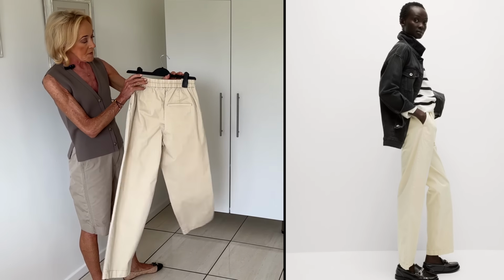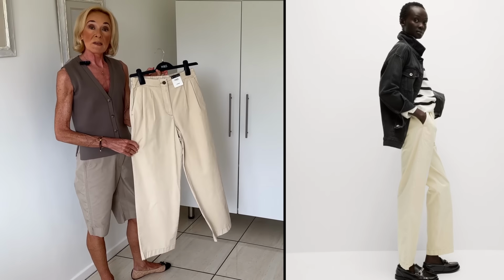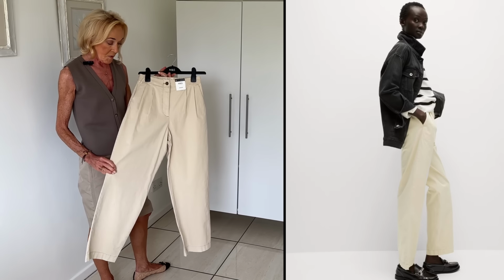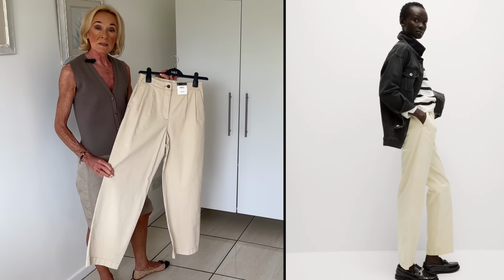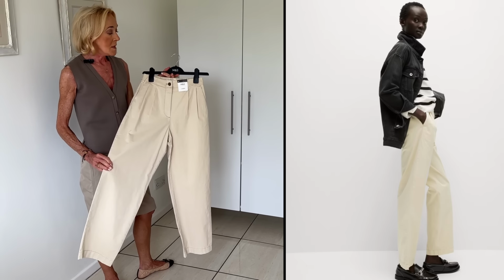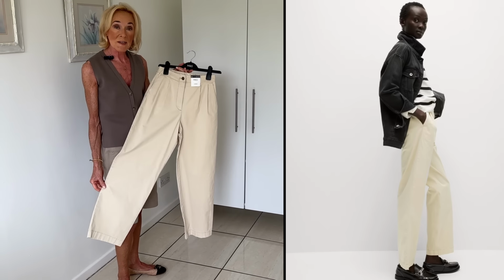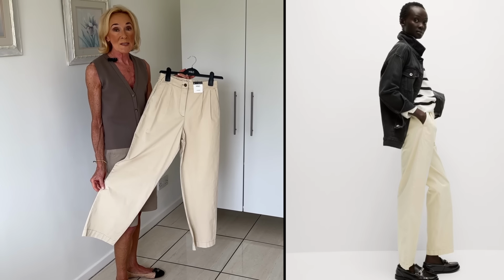Same mock tortoiseshell button here, same round the back. And as you can see me wearing them here, these are just absolutely lovely. They fit well, they feel nice. And that cotton richness just works well for this type of weather. Really lovely, Marks, well done.